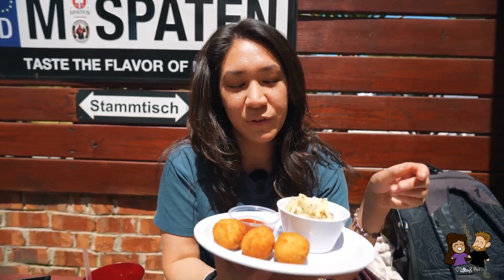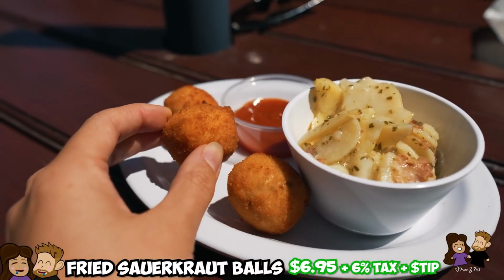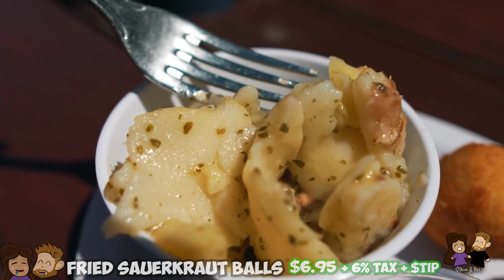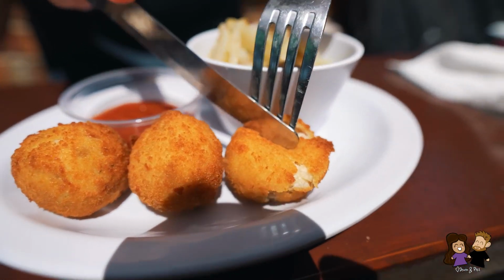So as soon as I saw this starter on the menu, I knew we had to get it. This felt like American-German fusion. It is a fried sauerkraut ball, and look at this. Look how interesting it is. It comes with a Kartoffelsalat and a curry ketchup as well. And this is one of the first times I've ever seen curry ketchup here in the US. It's all over Germany.